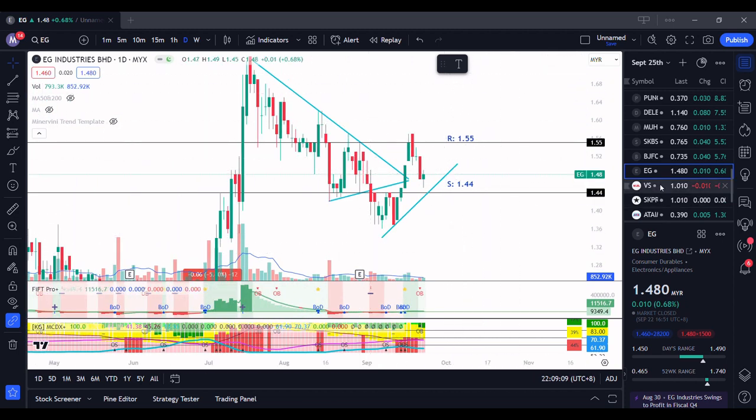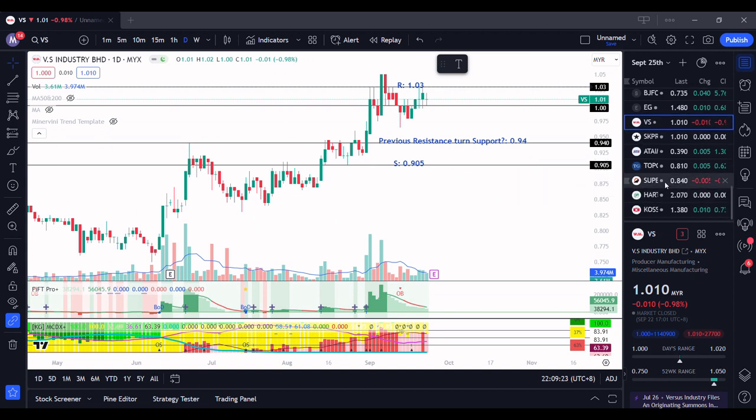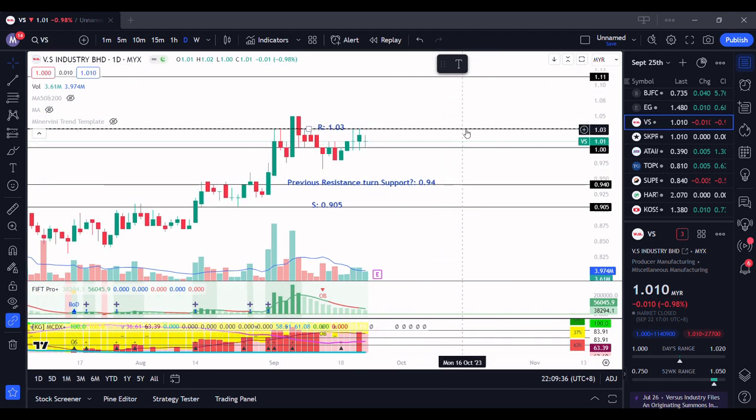Now after this, EG is actually my second last stock. After EG I will cover VS, and then the rest is a general coverage of the entire sector. So VS, quite a nice pullback, and volume has been coming in, but the resistance remains at 1.03. It doesn't really seem to be able to break out from 1.03.